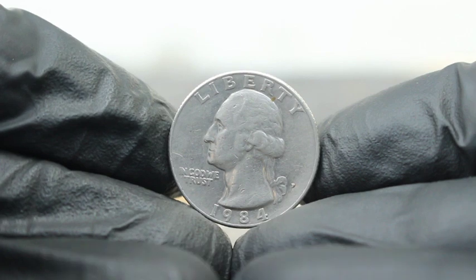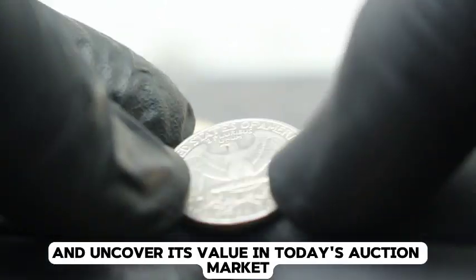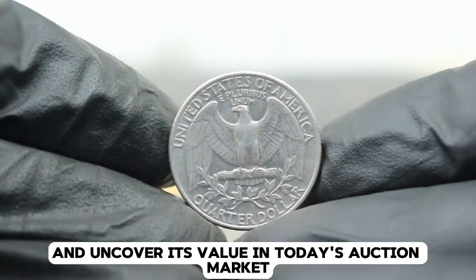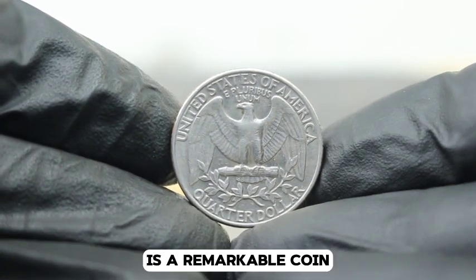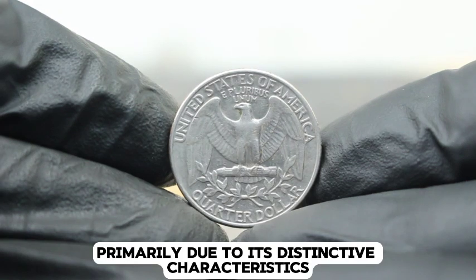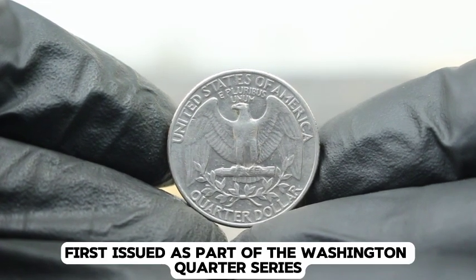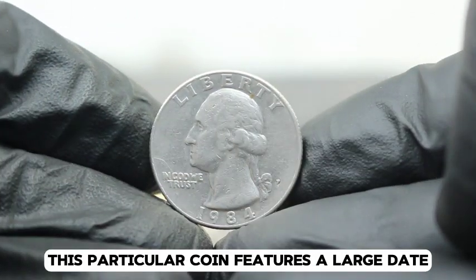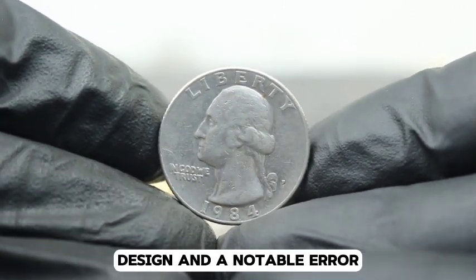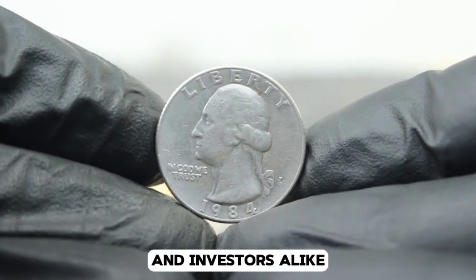Now, let's get into the details of this unique coin and uncover its value in today's auction market. The 1984 Silver Washington Quarter Dollar is a remarkable coin primarily due to its distinctive characteristics and historical significance. First issued as part of the Washington Quarter series, this particular coin features a large date design and a notable era that has captured the attention of collectors and investors alike.